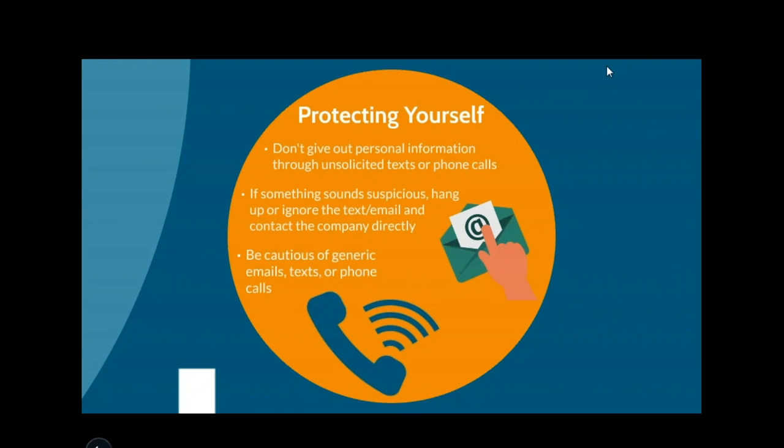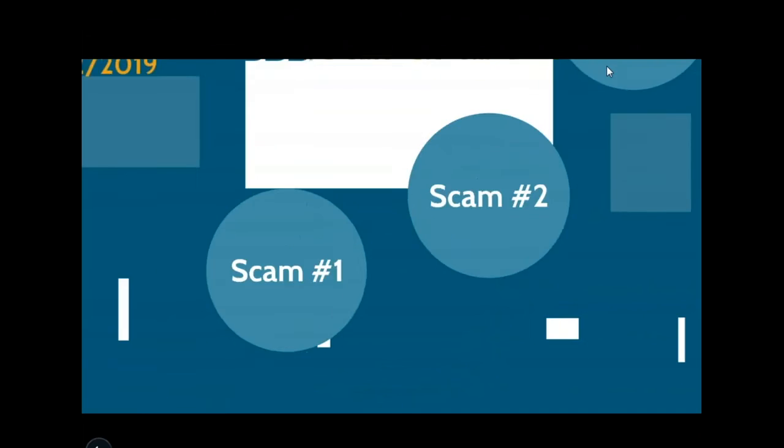And then finally, be cautious of generic emails, texts, or phone calls. There have been some texts going out pretending to be from your bank and saying, oh, your account is locked, or, click this link to be taken to your account. Something kind of generic. It doesn't reference your account or your name specifically. And they just really want you to click that link or respond to that text or whatever the case may be in order to get your personal information.